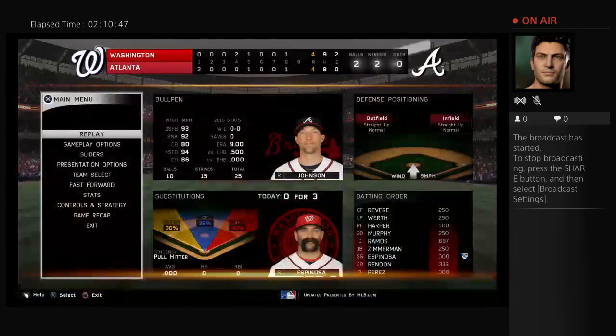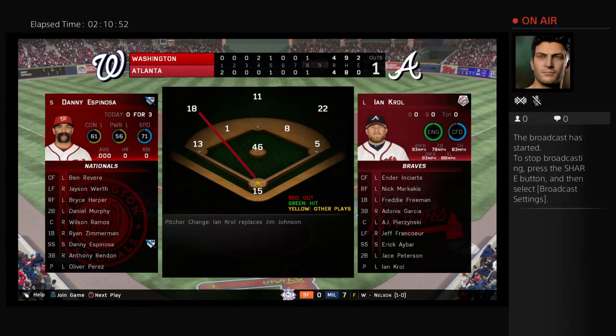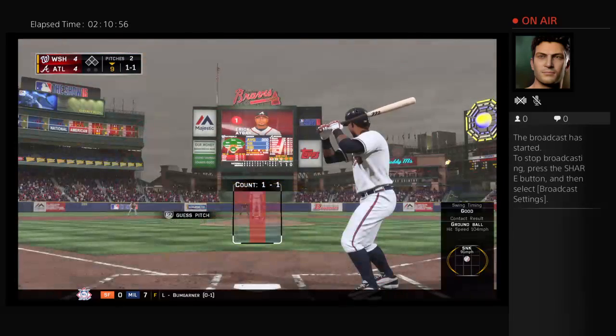Digging in, the switch hitter, Danny Espinoza, as the switch hitter will take his cuts left-handed here. We'll move ahead in this one and pick up the action in the bottom of inning number 9.